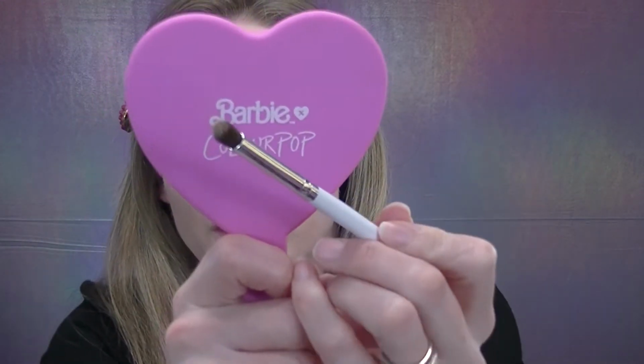All right, next I just have a synthetic brush, and I want to see how this does as spot concealing. So I'm just going to take a little bit on the brush here and see how this works for covering up those areas that I have those red spots. All right, next I just picked up a tiny bit on the tip of my finger. So the brush for spot concealing worked wonderfully. Definitely think I will prefer this method for spot concealing, but I just want to see how the finger does. Oh yeah, they both work the same, I'd say.